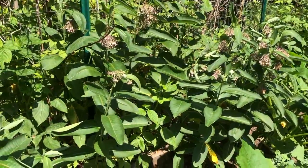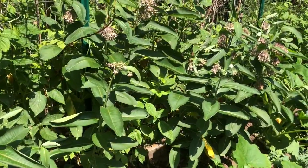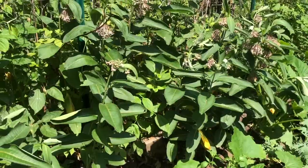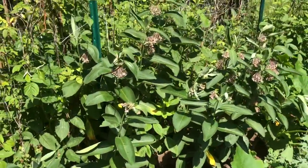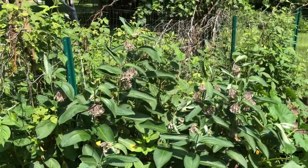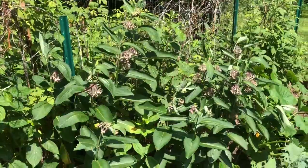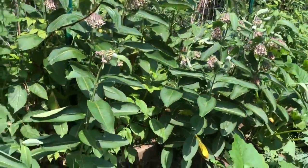And this is the milkweed that the monarch butterflies go on. A couple years ago it started growing in the garden and I decided to let it stay, although now it's starting to get a little bit aggressive, so I have been taking out some of the smaller stalks.